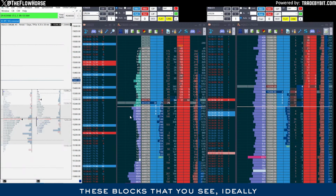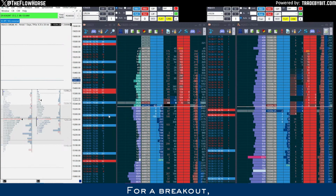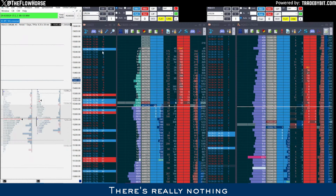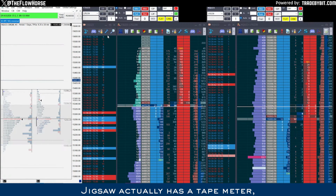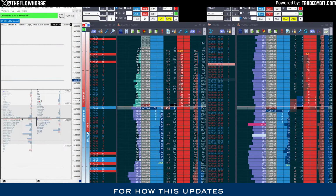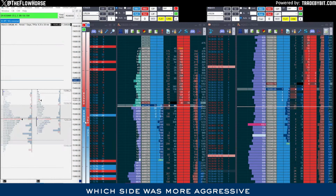These blocks that you see, ideally, if we get a breakout or breakdown, for a breakout, you would want to see that this tape is just flashing blue to see that people are getting really aggressive. There's really none of those popping up right now. It's a slightly different blue that I have. Jigsaw actually has a tape meter, which is pretty cool. So you could change the milliseconds for how this updates. So the tape on the left is a minute. It's going to show you which side was more aggressive over that minute.